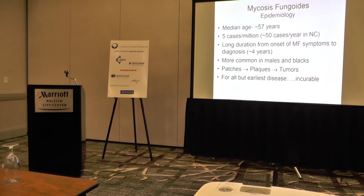And there's a long duration from the onset of symptoms to diagnosis. Patients will often be diagnosed with eczema or psoriasis before the mycosis is discovered. And that's not uncommon. It's just sometimes very difficult to nail the diagnosis quickly. It's more common in males and blacks for reasons we don't always understand.